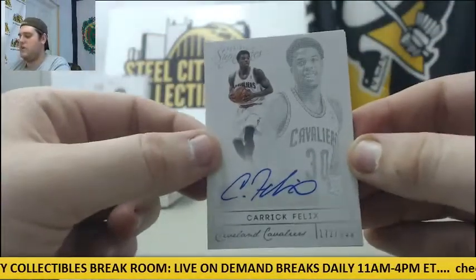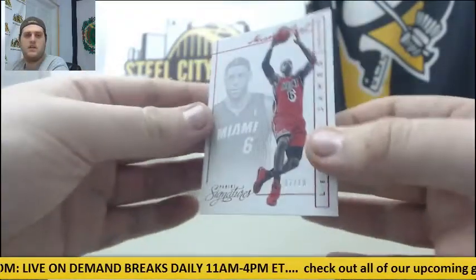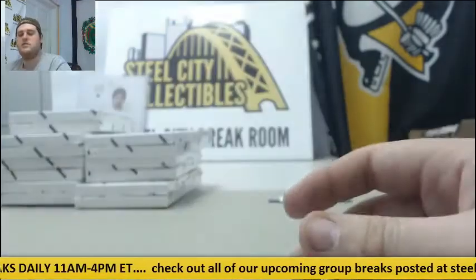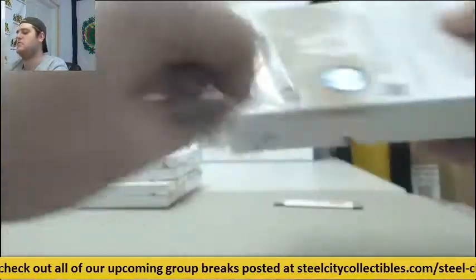For the Cavaliers, out of 199, rookie card, Carrick Felix. And 7-10 LeBron James. I think a 4-5 and a 7-10 LeBron for Miami so far.